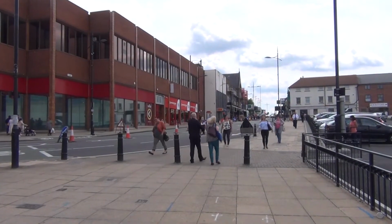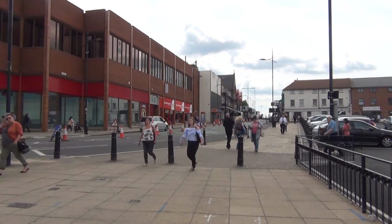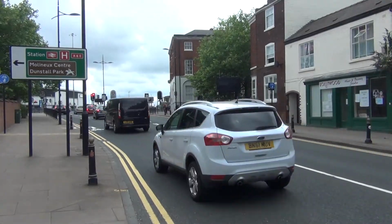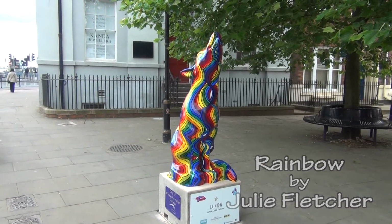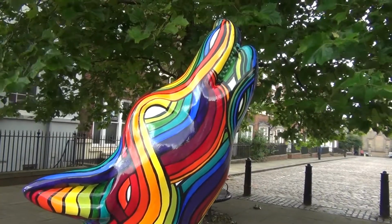Now we walk up Snow Hill, with St Mary and St John's Church up on the left. Our 9th wolf is found at the junction with George Street. 9 seen, 21 to go.